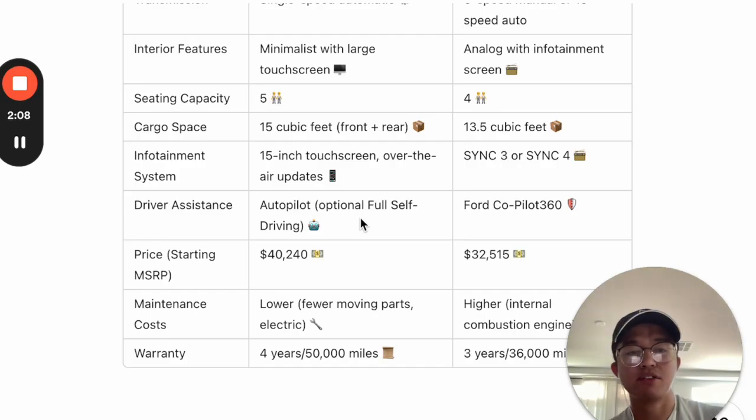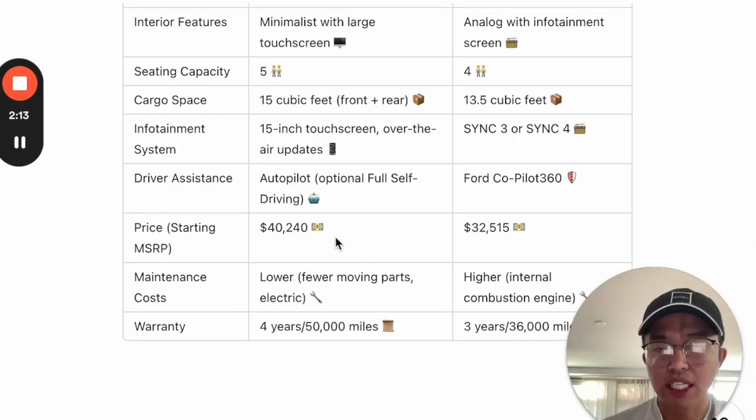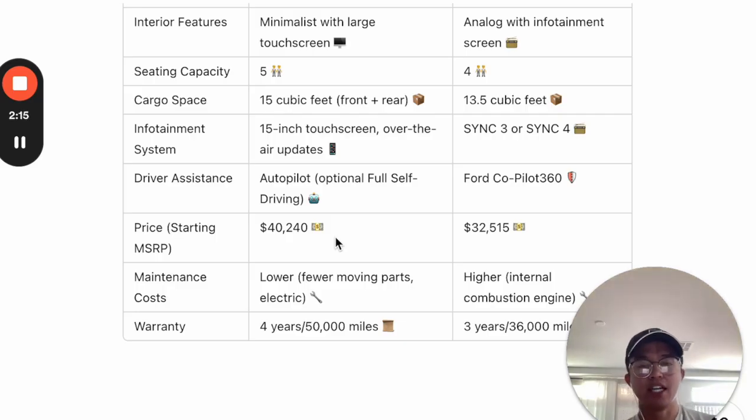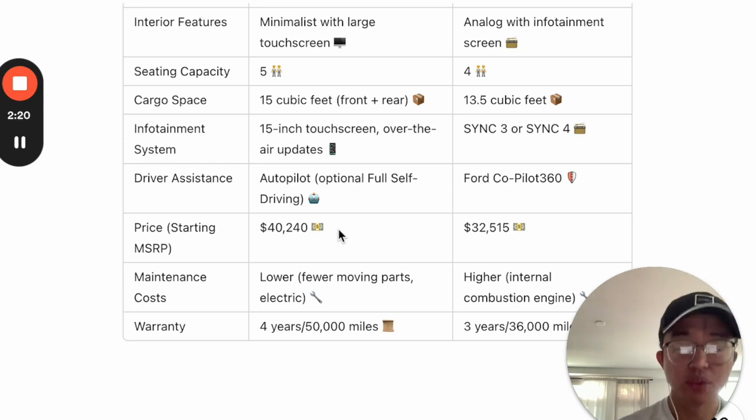Autopilot driver assistance versus co-pilot. The Mustang doesn't really have an autopilot feature. Where the Model 3 somewhat lacks is price, at the 40K range, okay? So 40K range versus 32K range.